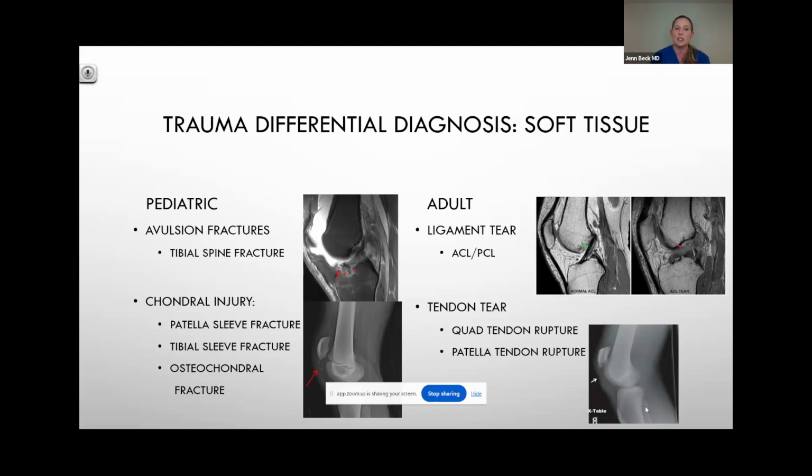And I think this is one, especially the tibial sleeve fractures, where you can get some irregularity of that tibial tubercle. Ooh, is it that good old Osgood-Schlatter? Is it a tibial sleeve? Is it a tibial tubercle? That can be really difficult to discern straight off of x-ray itself, and really kind of goes off a physical exam.